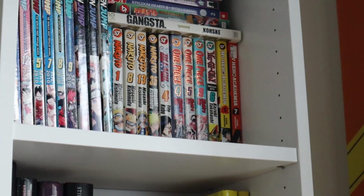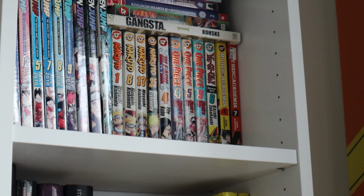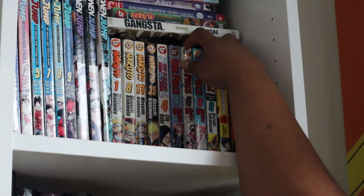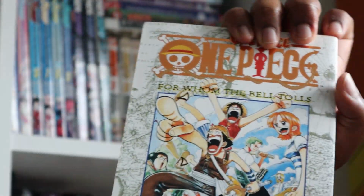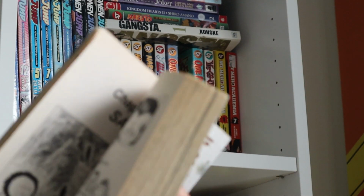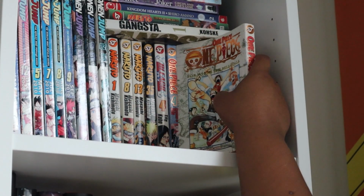Okay, so the rest of what's up here is just mangas that I have. Naruto, One Piece. Some of these are pretty, I love this. I know when I start collecting the One Piece manga, it's gonna be this one, this gold foil one. And you can tell that it's kind of old because the pages are yellow. But yeah, I'm gonna start by taking these down.